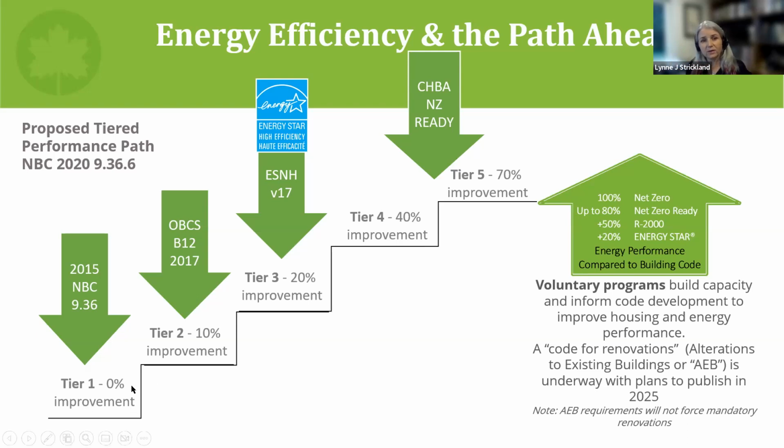The idea behind these stepped improvements, and something that the Canadian Home Builders Association is very keen on promoting, is that these labels are voluntary before they come into code, so that it can be proven, as you have done with your house that you have been working on. And we've had examples of houses and retrofits, but it has to be proven that we have the capacity, that we have the technology, before it becomes mandatory in code.